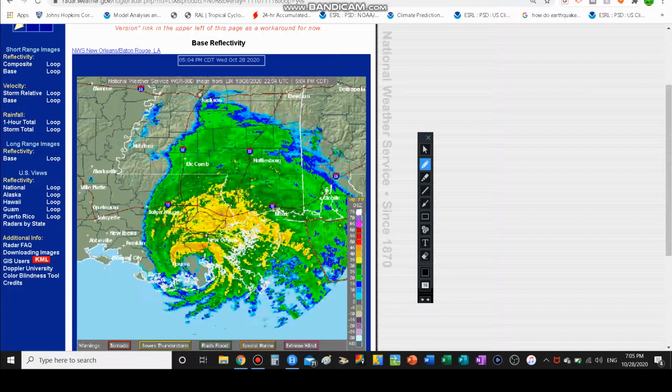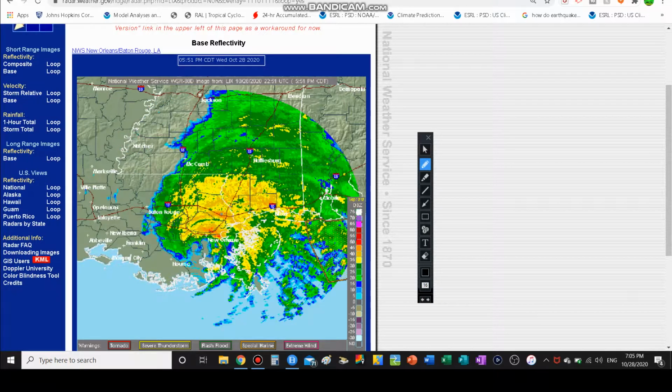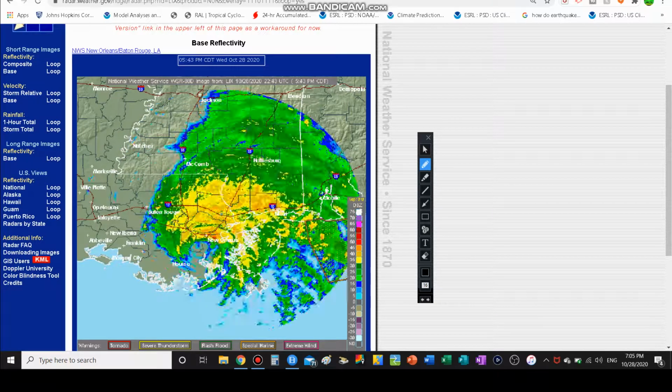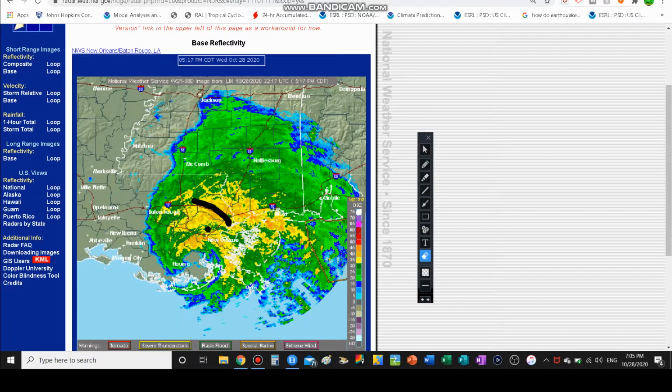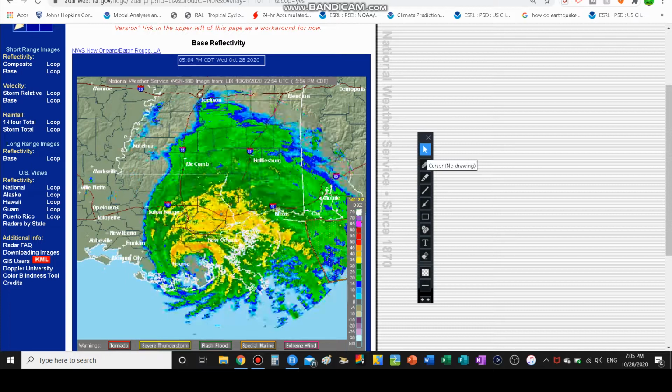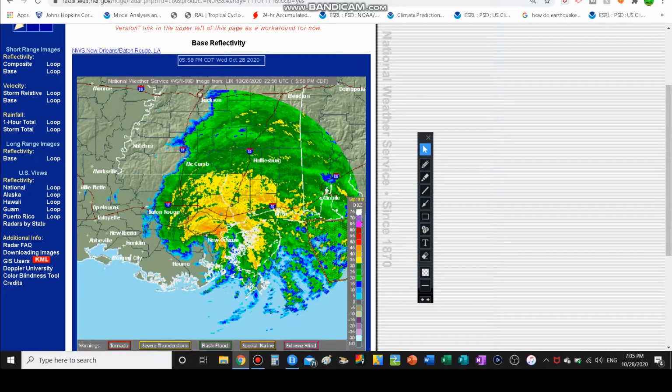This is actually about 5 minutes ago, this radar loop. You have to remember this thing's moving at 25 miles an hour, which you might think is slow, but for a tropical system, it's very fast. So in 5 minutes, this eye wall could be getting closer to Mississippi. It will actually be accelerating, probably moving at 30 miles an hour, and as it continues to move inland, it's only going to accelerate more once it hooks up with the jet stream and the other storm system.